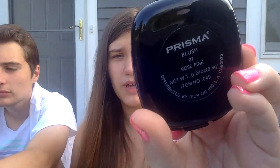And the last blushes that I got are by the brand Prisma. This is what the packaging looks like. I'll go in order. So this is number 1, and this is Rose Pink. And luckily these ones do have the mirror. So then this is what the color looks like.